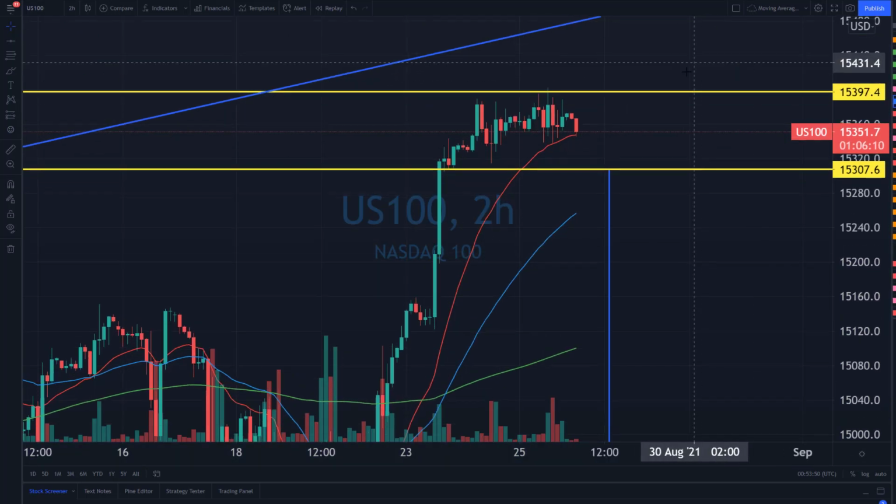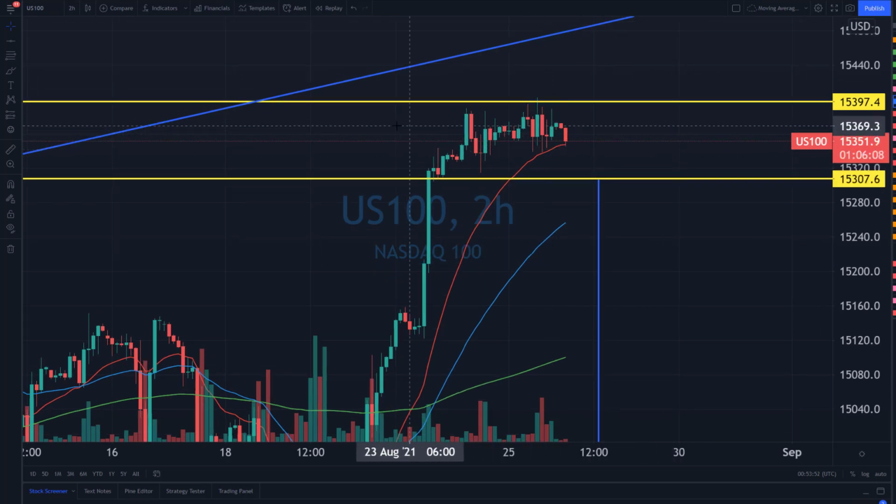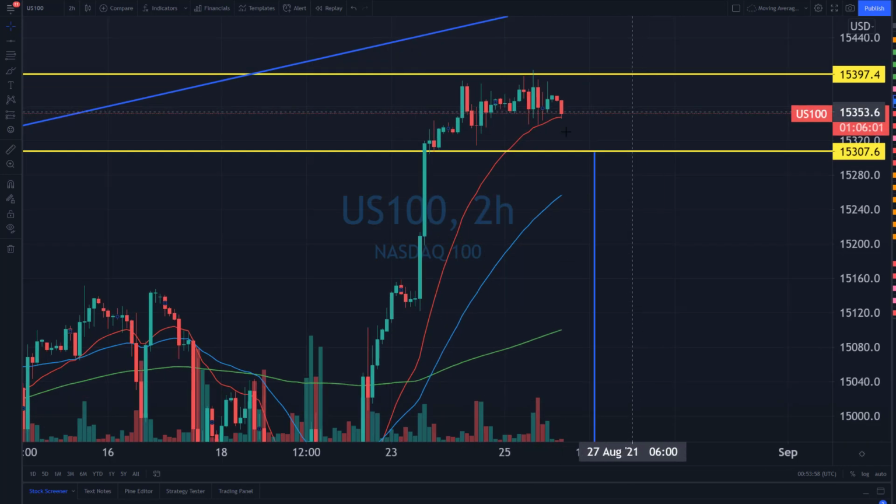Move over here to US 100. This is the Nasdaq index. You'll notice during the futures trade here, it's really starting to move around with this 2-hour 20. I guess it's just having a range after that big move. We've still got the 15,300 as the support zone.